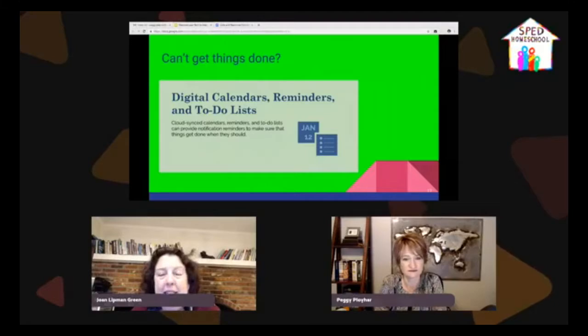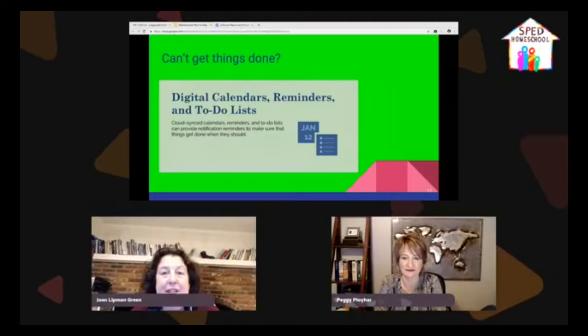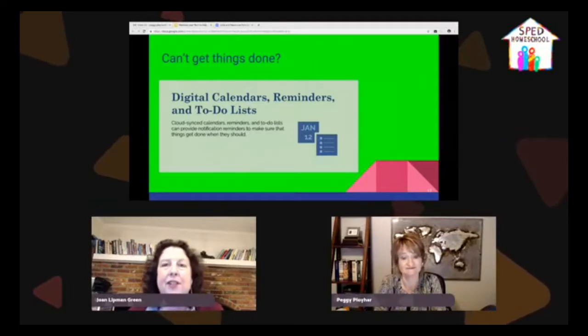I like a lot of the generic Google products. My default calendar that I like to use is the Google Calendar. And it's nice because you can sync them all, and have different colors, and you can have reminders, and there's a built-in task list, and there are a lot of features.